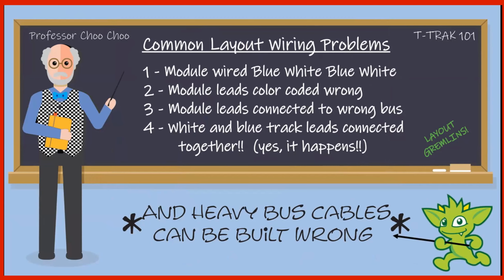Common layout wiring problems are the usual: module wired blue, white, blue, white. Some people don't like the blue, white, blue format. Module leads color-coded wrong, a common mistake. And then there's always the physical wiring of the layout where module leads are connected to the wrong bus. And rarely, but it has happened, causing great consternation, the white and blue track leads are connected together. Been there, fought with that. Also, another problem is the heavy bus cables that folks build for long runs can also be built wrong, which is usually just a matter of getting the color coding wrong and crossed up.